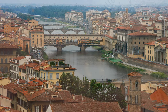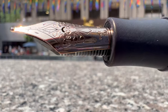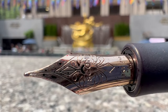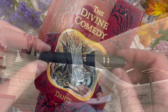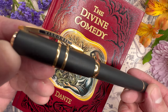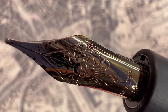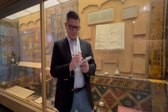Firenze itself, an important center for the Renaissance in Italy. Its 18-karat rose gold nib is an exquisite writer, affording some of the best attributes of writing with a fine writing instrument. How many courses of study pass through Italian history? This makes it a perfect choice for dark academia, whether writing in Italian, English, or Latin.